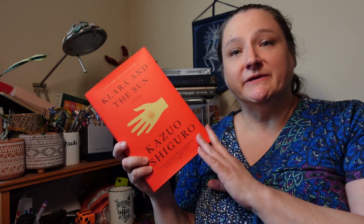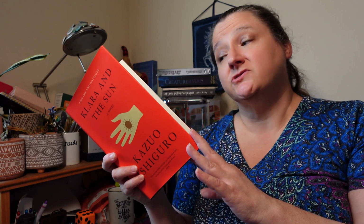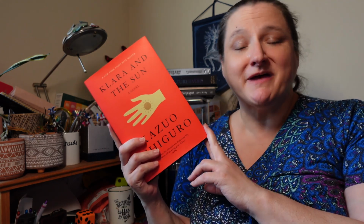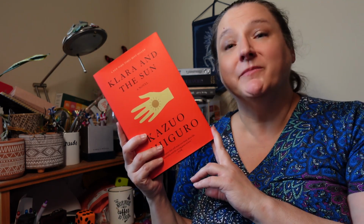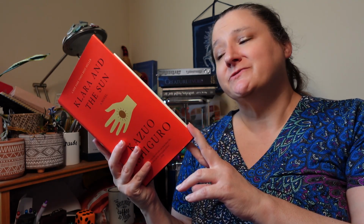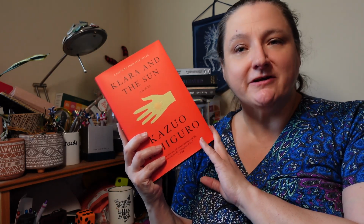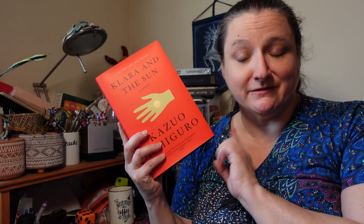And in this one, we're following an artificial friend named Klara, who is in a store, and she's watching the humans pass by in the hopes that someone will come and take her home. Then things change, and Klara is warned not to invest too much in the promises of humans. So I'm very intrigued by this one. I've heard some good things about it, so I am hopeful that I will enjoy this one.